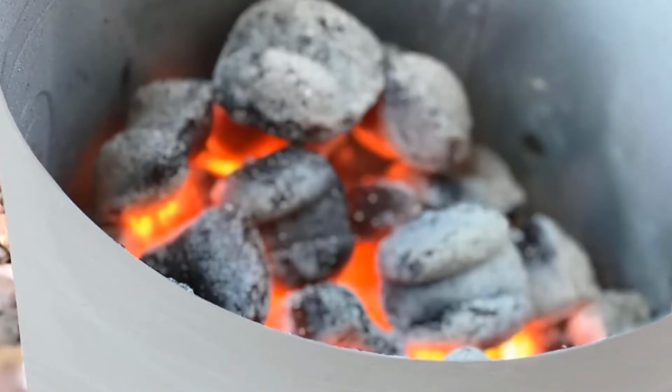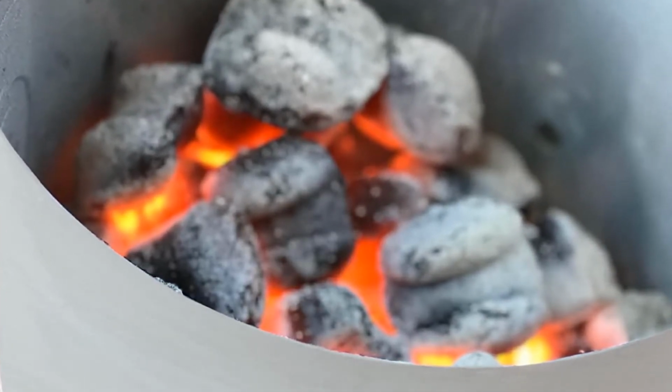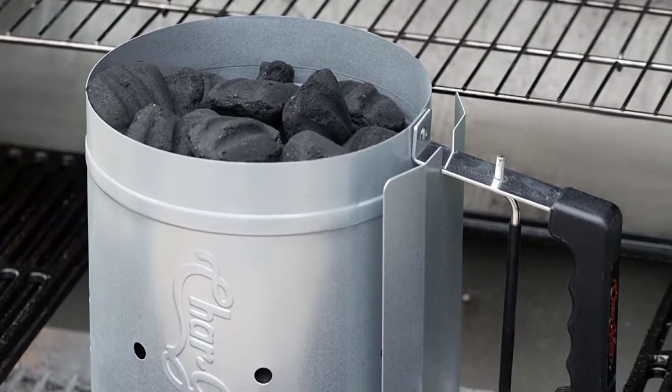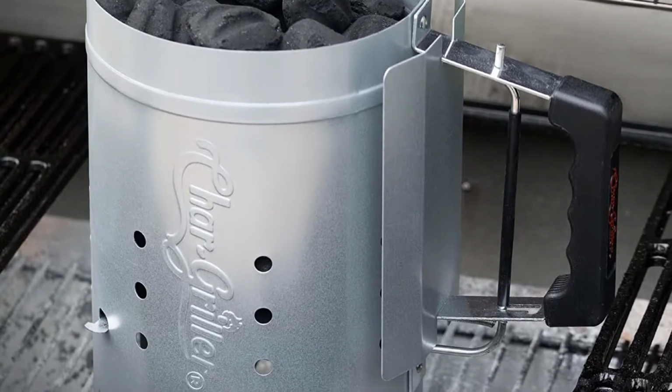It quickly lights and distributes coal for even heating. This charcoal chimney creates a vortex that gets your charcoal ready fast with no lighter fluid needed. Its built-in release keeps the hottest coal on the bottom for better heat distribution and more efficient grilling.